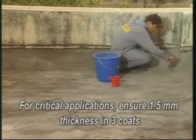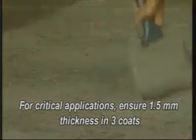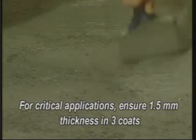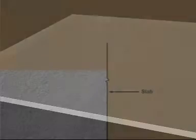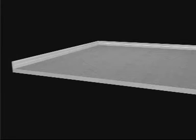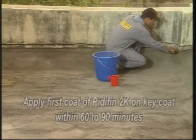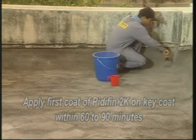Fifth, for critical applications like terraces, swimming pools, water tanks, basements, etc., ensure that you achieve a minimum thickness of 1.5 millimeters in three coats. One can also achieve an effective thickness of 1.5 to 2 millimeters by sandwiching a polypropylene net between two coats of Pidifin 2K. Sixth, application of a key coat is a must for critical applications. And seventh, apply the first coat of Pidifin 2K on the key coat within 60 to 90 minutes.